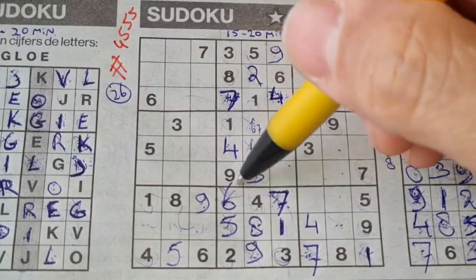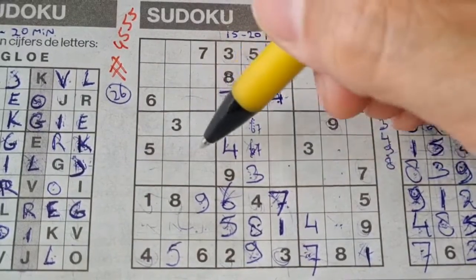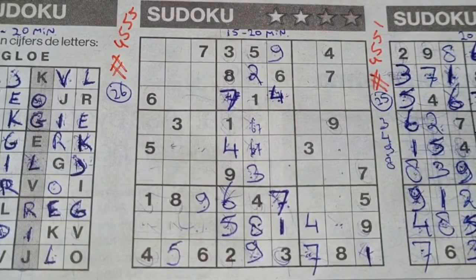9 in this row, 9 in that row. So the row between, the middle row, only 2 places left for the 9.